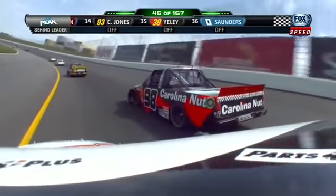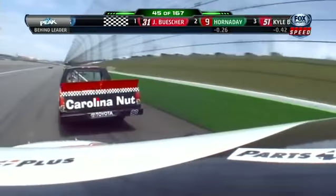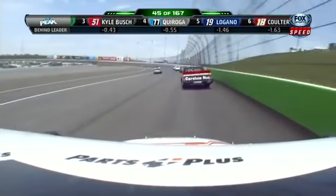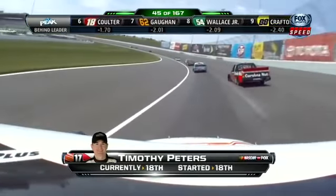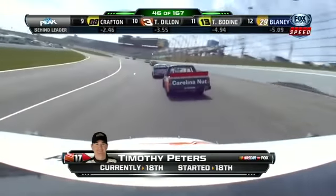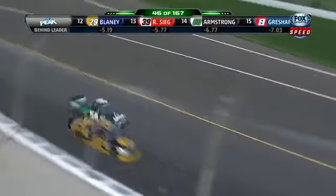I'm not sure the changes they were making on the truck of Johnny Sauter's have really helped that much. You can see he still looks like he's wiggling around. The truck's pretty loose. That's what he was reporting to his team when he came to pit road, and it doesn't look like it's gotten much better. Looks like Bubba Wallace got a little bit loose at the entrance to the corner on the inside of the 62 South Point Chevrolet of Brendan Gaughan.